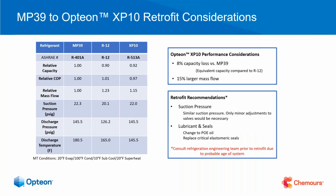MP39, much like HP80, 408A retrofits, people have done MP39, MP66, 409A retrofits to 513A because they're trying to skip a step. However, again, retrofits aren't going to change the age of a system, and you need to be mindful going into it to make sure that the compressors can be compatible with POE oil.